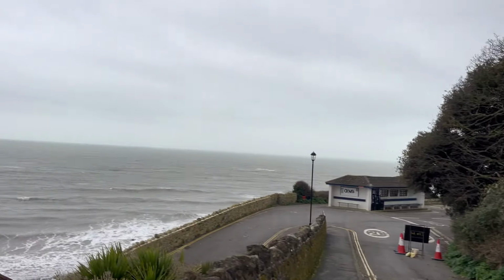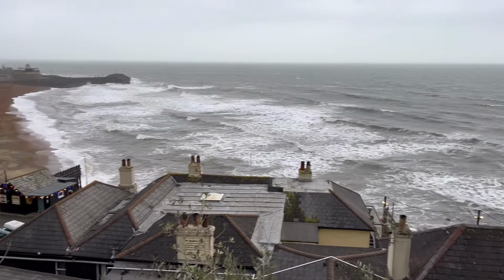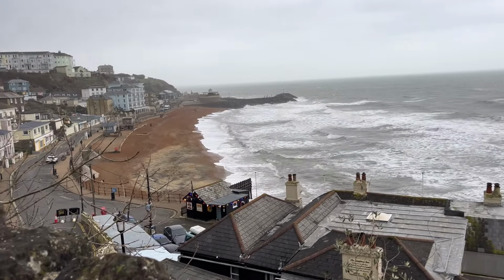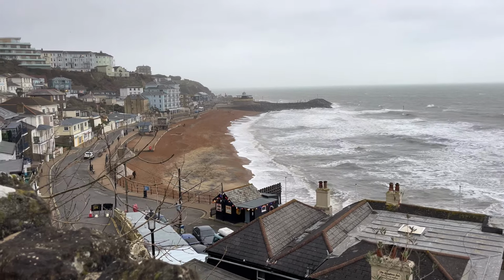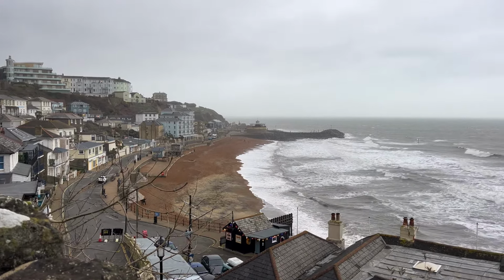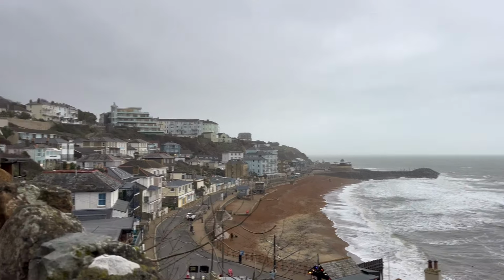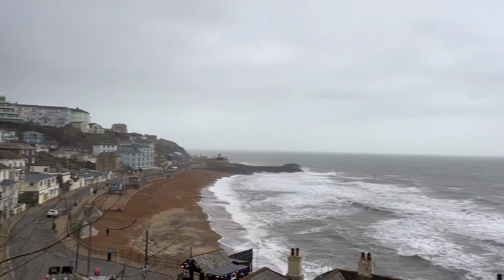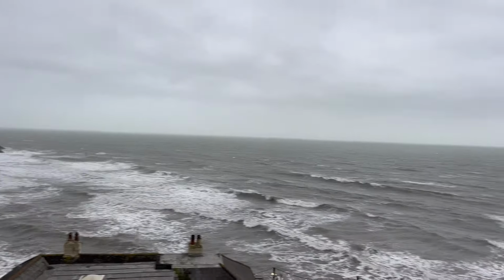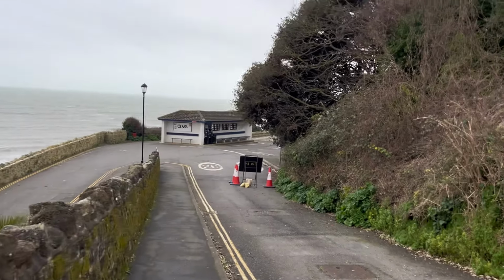Anyway, back to positive things. It's now gone 4 o'clock. I think I'm going to head down, get a coffee in the Spyglass. Wait for the rain to appear. I think it's due about 8 o'clock this evening, so I need to get up to the van before then.